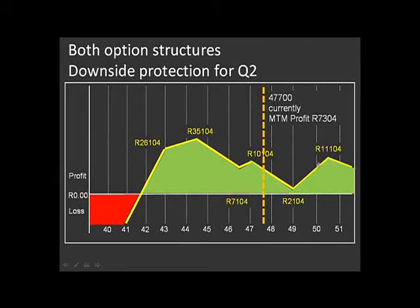Okay. So really and truly, I suppose our worst case scenario is it closes at 49,000, then we would end up only making 2,100 Rand on the structure. But if it moves anywhere to the left or right of that, then we're looking relatively good. Okay, all right, so in the money there.